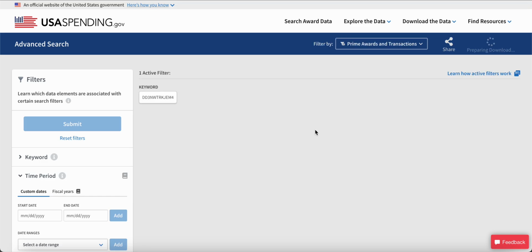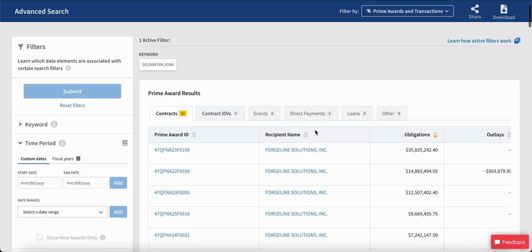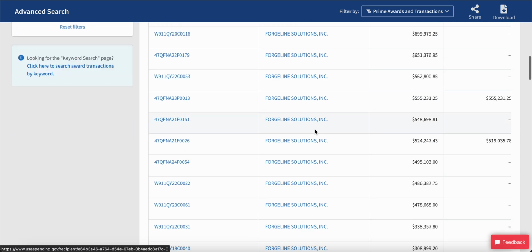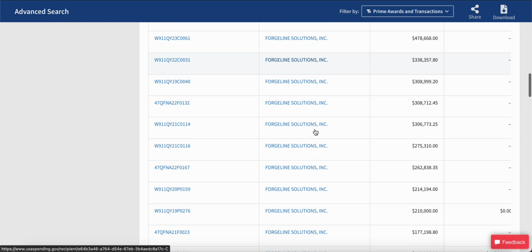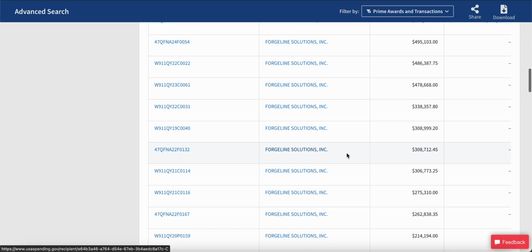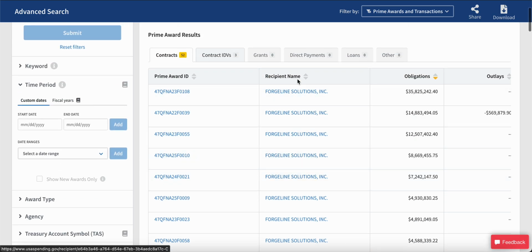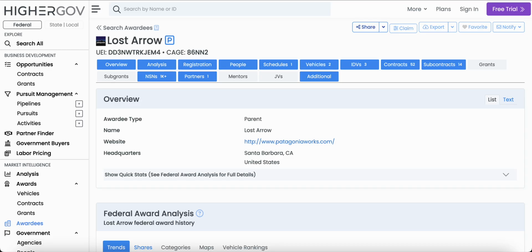You can click on this and see all their awards that they've been given over the years. I think you can see the name change. Maybe not. Maybe it won't show you the name change. When I looked at this before, you could see when the name changed, but you can't see that now. So we're looking at this on highergov.net.